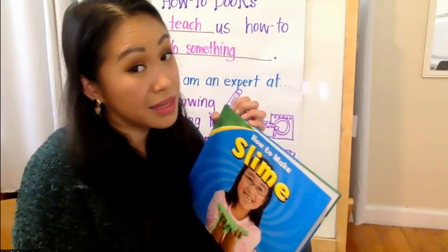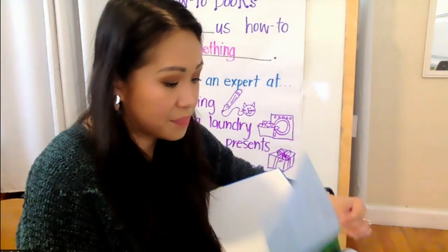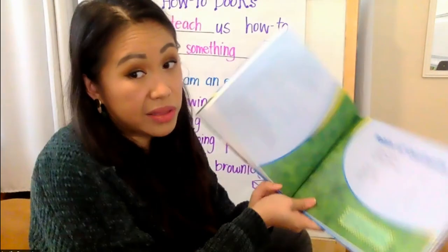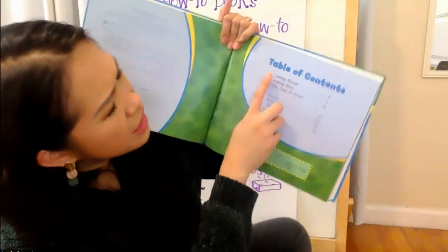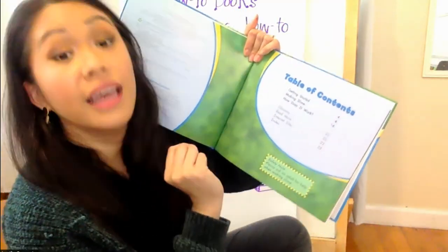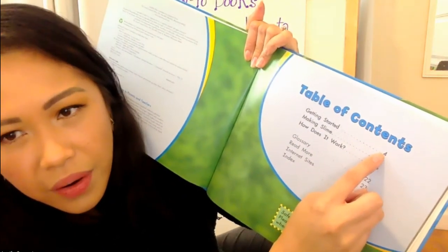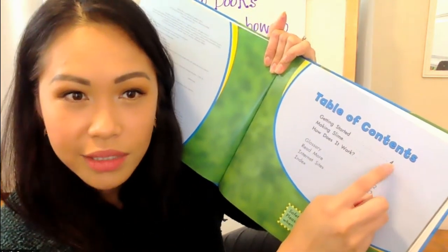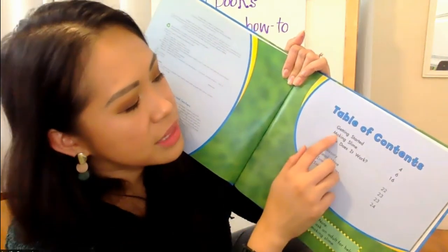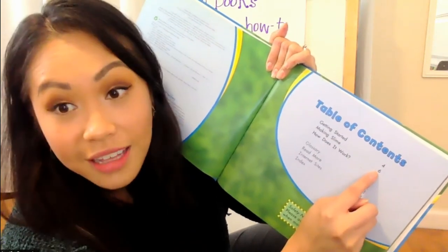Okay, so while I was looking through these books with Hannah, we noticed something really interesting. We noticed that they had similar things. They all had something like this in the front. It's called a table of contents. Can everyone say that? Table of contents. Yeah, and we noticed that they had words, and then if you go across, it goes to a number. And you know what that number tells you? It tells you what page to go to if you want to learn about something specific. So look, this one says making slime. If I wanted to learn how to make slime, I can go to page, what page is that? Yeah, 6, page 6, you're right.